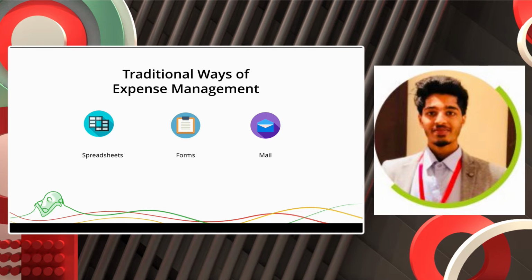If you look at expense management, there has always been a traditional way of doing it. Whenever an employee needs to claim a reimbursement from a company, so let's say there are 50 employees in a company, and someone wants to claim an expense, they are supposed to fill out a spreadsheet. They have to enter all their receipt data, amount, category of the expense, the date of the expense. Everything has to be entered in a spreadsheet and then emailed to the manager as well.